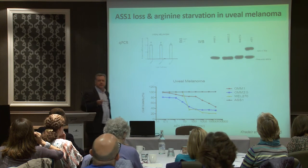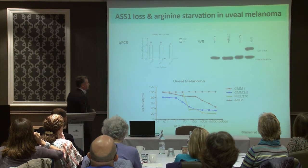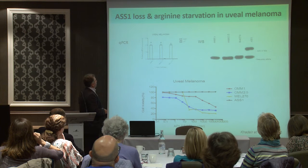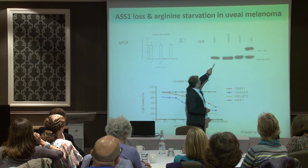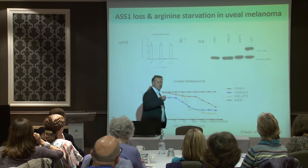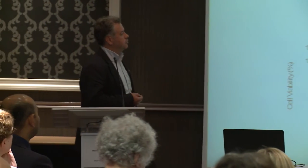So we've looked at this recently in the laboratory using some uveal melanoma cell lines kindly gifted by Professor Copeland from Liverpool. And basically, a very small number of cell lines. We looked at 3 of these uveal melanoma cell lines, and all 3 were completely negative for the enzyme. So you think these should actually be very sensitive to removing arginine.